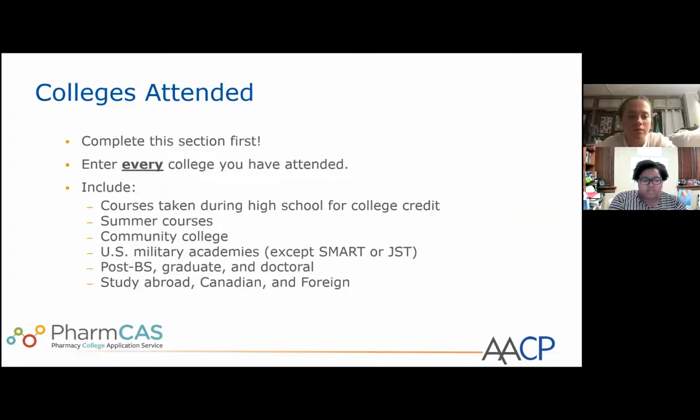So in this is colleges attended. It's strongly recommended to complete this section first. You want to report all institutions you previously attended, regardless of their relevance to the programs you're applying to. So that's going to include everything: courses taken in high school for college or university credit, summer courses, community college courses, military academies, post-baccalaureate, graduate or doctoral work, study abroad, foreign coursework, everything.